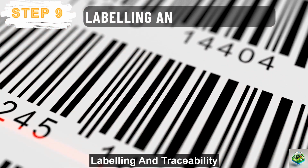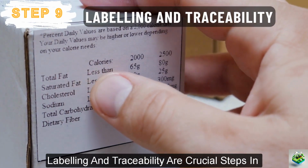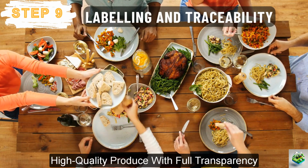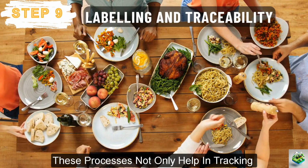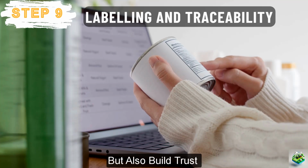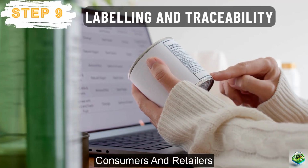Labeling and traceability. Labeling and traceability are crucial steps in post-harvest handling, ensuring that consumers get safe, high-quality produce with full transparency. These processes not only help in tracking the journey of food from farm to table, but also build trust and provide valuable information to both consumers and retailers.